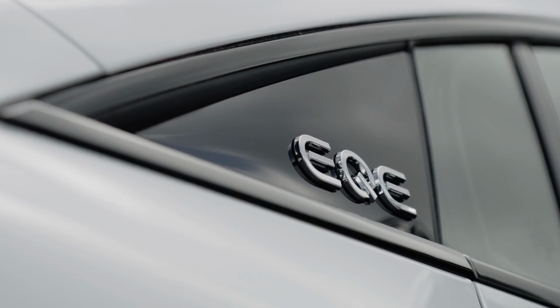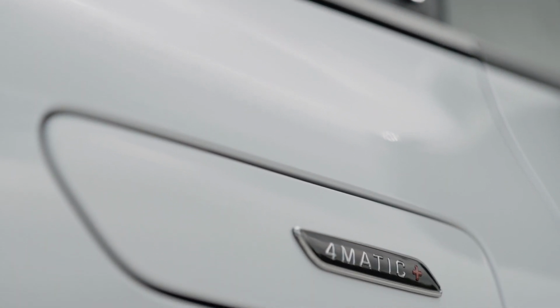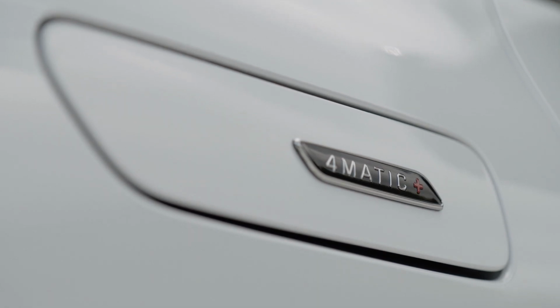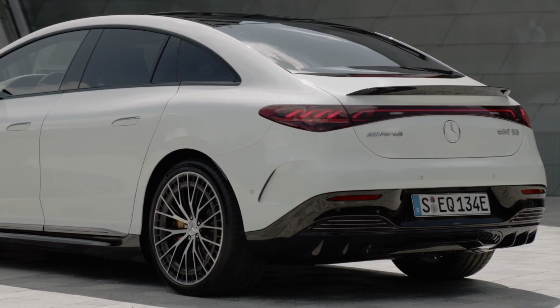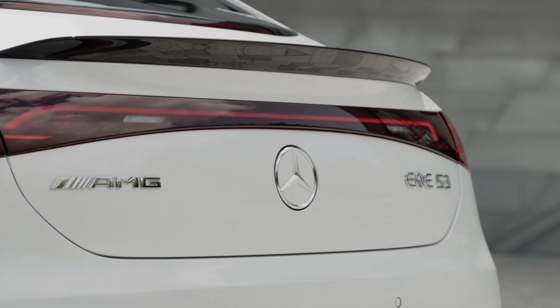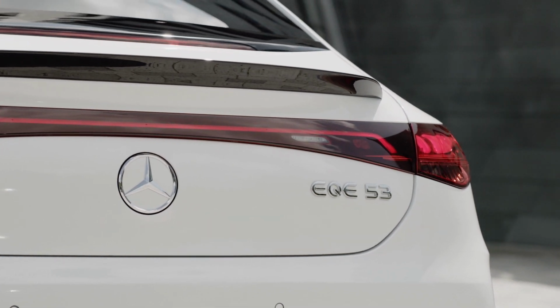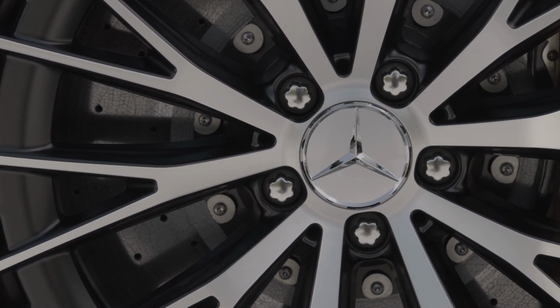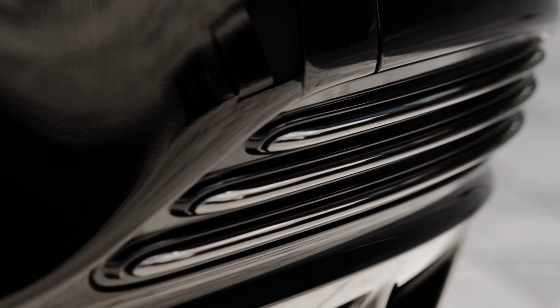The power spectrum ranges from 476 horsepower in the EQE 43 4MATIC to 687 horsepower in the EQE 53 4MATIC Plus with optional AMG Dynamic Plus Package and boost function. The EQE 53 then needs just 3.3 seconds to sprint from 0 to 100 km per hour.